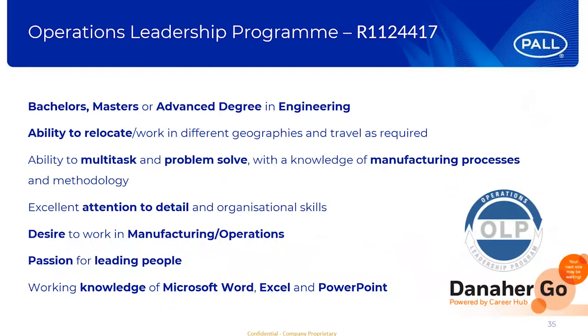The other graduate scheme is the Operations Leadership Programme. For this, the candidate needs a bachelor's, master's or advanced degree in engineering. The programme is designed for those interested in working within operations or manufacturing, but they also have to have a strong passion for leading people. With this scheme, you're typically based at one manufacturing site, which was previously mentioned in the slides. You'll be there for 1 year, and then you might move to another site for the second year, which could be in a different country, but it allows you to gain a wide variety of skills across different job roles during that scheme.